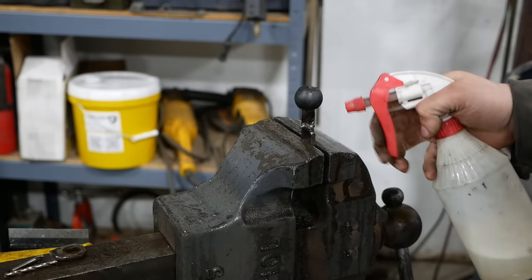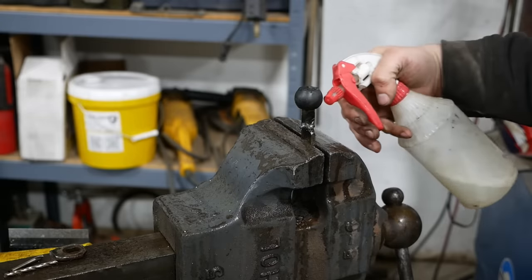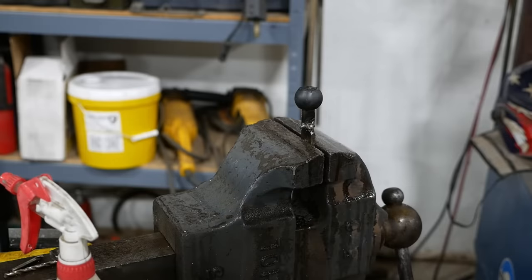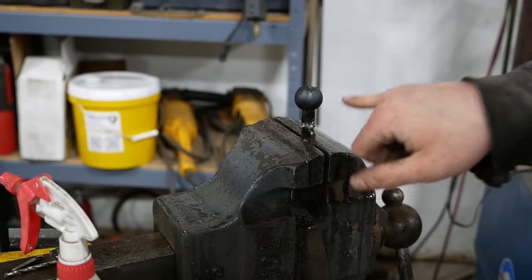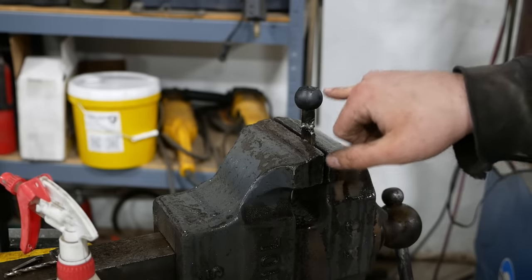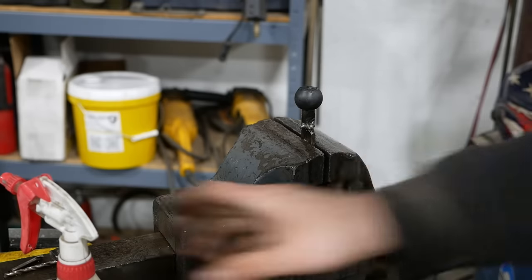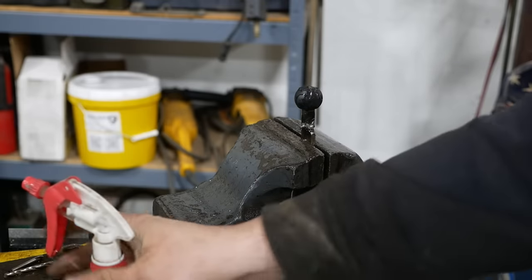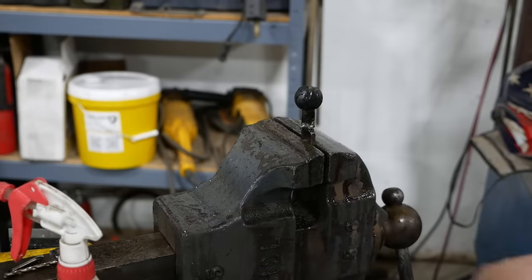Of course, every time I do something like this, I get comment after comment about how you shouldn't be quenching the weld because you're going to make it hard and brittle. Fellas, that ain't how metallurgy works. To make something hard, you got to have carbon. There's not enough carbon in this thing to ever get hard unless we add carbon to it. That's why you can't make a knife out of mild steel.